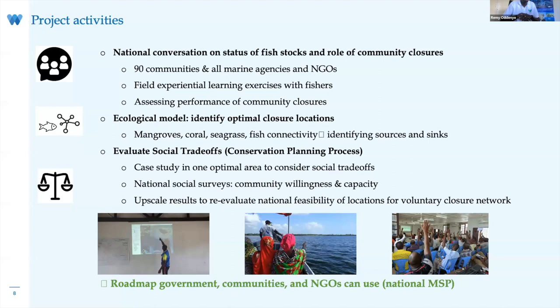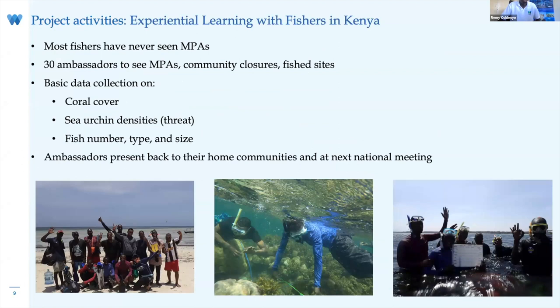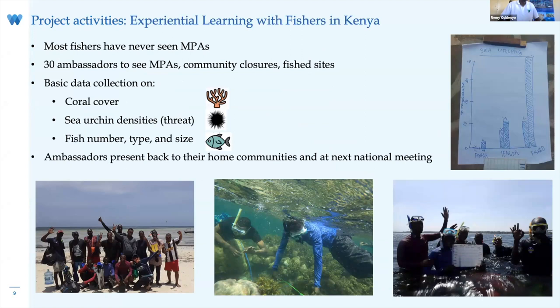So I was telling you about experiential learning, and this slide talks about that in a bit more detail. I won't talk for too long because we have other speakers, but I just wanted you to see the process where we go out with the communities. Here we have community members undertaking urchin density surveys. Once we record the metrics, whether coral cover, urchin densities, or fish numbers, we record them on slates, and right after the fieldwork we have a debriefing on flip charts, to get people thinking and interpreting the results using bar graphs.